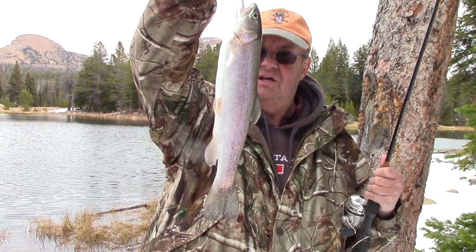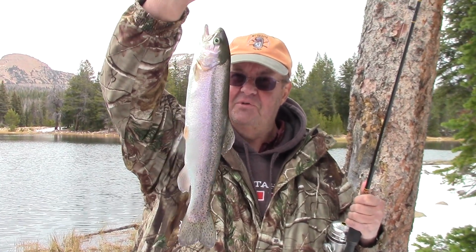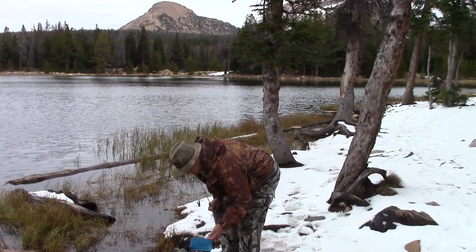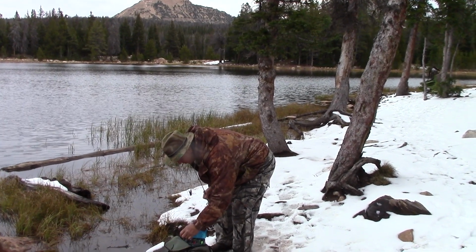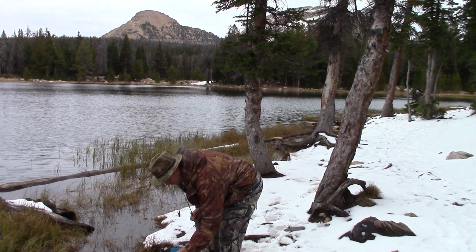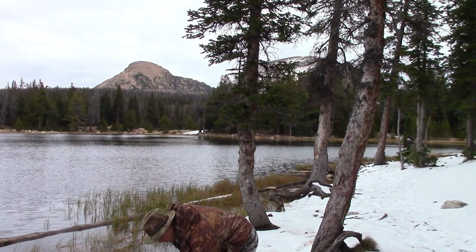Power bait. I got a red glitter one today that I'm trying. How's that for a fish? I caught a fish! Peter's caught a fish. A really nice rainbow.